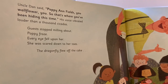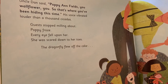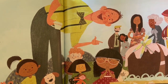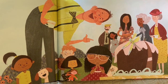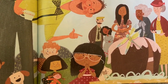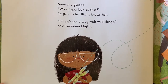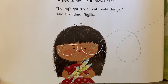Uncle Dan said, "Poppy Ann Fields, you wallflower, you. So that's where you've been hiding this time." His voice vibrated louder than 1,000 cicadas. Guests stopped milling about, and Poppy froze. Every eye fell upon her. She was scared down to her toes. The dragonfly flew off the cake and landed in her hand. Someone gasped, "Would you look at that? It flew to her like it knows her." "Poppy's got away with wild things," said Grandma Phyllis.